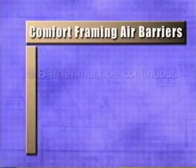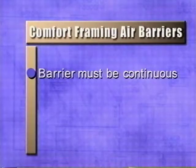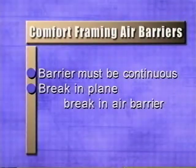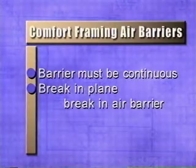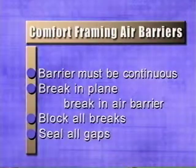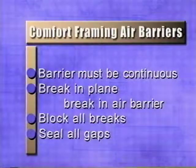Our other comfort rules have to do with air barriers. The air barrier of a structure must be continuous to be effective. Gaps in the air barrier cause leaks. Anytime there is a break in a building plane, walls, ceilings, and floors, it's likely there will be a break in the air barrier. Framers must block those breaks. And finally, it's important to seal all gaps, including rim joist assemblies, floor panels, and sill plates.